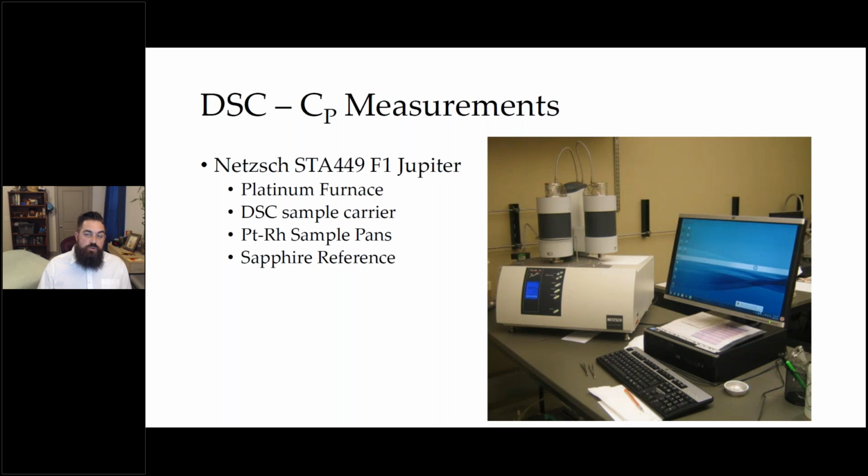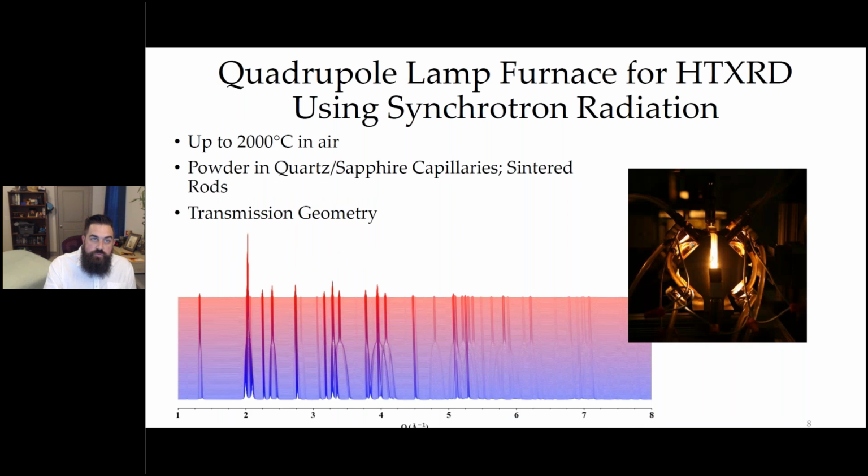Since the material undergoes a second order phase transformation, the specific heat can be used to determine the transformation temperature as a discontinuity, which shows up as a step change. I have multiple examples of that throughout this presentation. For these measurements, we utilized a sapphire reference.